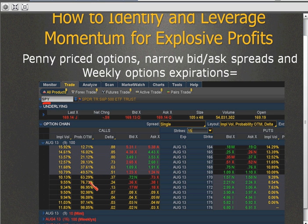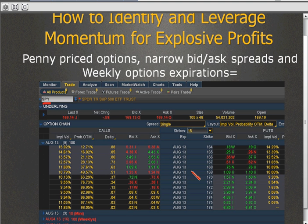If you know what to look for, it's just a tremendous time. So the reasons why options are so good for trading: narrow bid-ask spreads, and weekly options expirations. I happen to really like Thinkorswim. Here's their platform. This is the SPY, the S&P 500 ETF, one of the most popular things to trade that there is. So let's just take a look at penny-priced options.